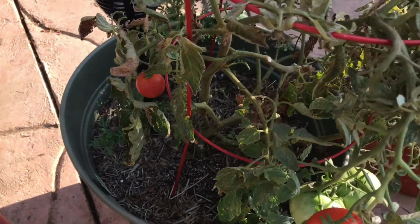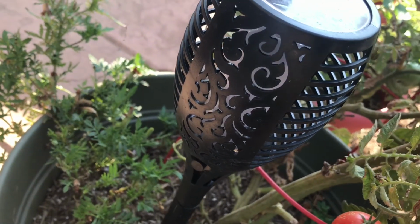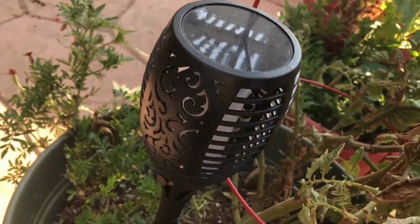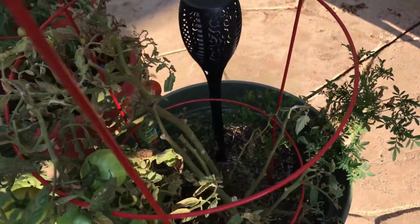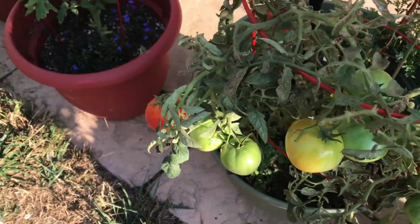Oh, and then on the other side of that pot, I have some of those marigolds I told you guys about that I got at Dollar Tree, or the seeds were from Dollar Tree. And they actually bloomed. They had a very high germination rate. I've been really happy with those. And I had a video where I showed you guys how to collect the seeds from those marigolds for future planting season. So I'll leave a link in the iCard above if you're interested to know how to collect the marigold seeds for next spring.